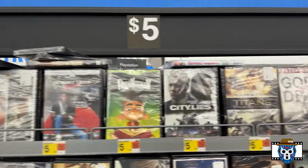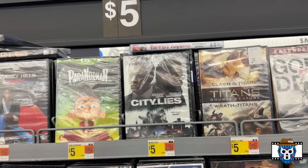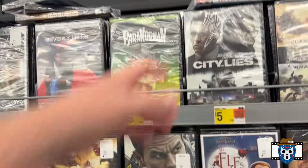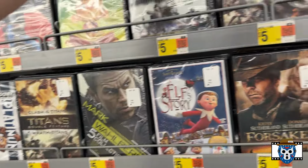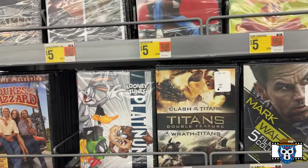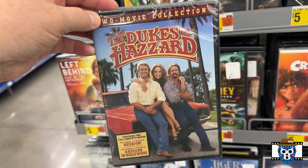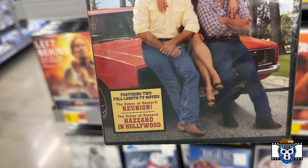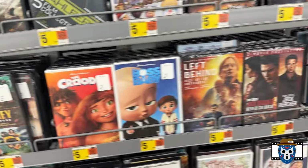This Walmart on the side over here, as I forgot to check when I was leaving, they got a $5 movie section. Had a couple interesting things here. Look, Pee-wee's Playhouse Christmas Special. I saw somebody talking about that they were happy they found that in here. But look, the Dukes of Hazzard. Get it before they're canceled again. It's got the reunion movie and then Hazzard in Hollywood. So the 2 TV movies that came on after the show ended.